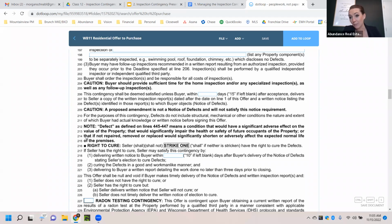So technically, a leaky sink may not be a huge issue at the moment. However, if not repaired, it could become a bigger issue. So is a leaky sink a defect? Probably, right? And this defect thing sometimes can be agent versus agent saying, this is a defect, this is not a defect. So in the contract, if you read these lines, it explains more in detail what a defect is. But in my opinion, if something gets left unrepaired and is going to cause issues later on, it is a defect per the contract. If not repaired, removed, or replaced, would significantly shorten or adversely affect the expected normal life of the premises. Sounds like a defect to me.